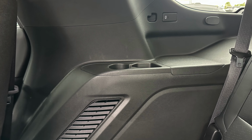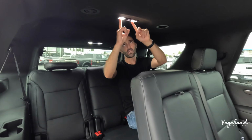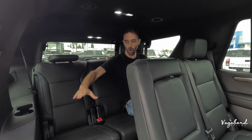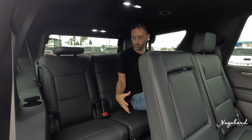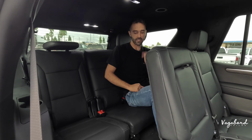Cup holders on the right and on the left. USB-C plug-in on the right and on the left. Air vents for your passengers or your animals. Reading lights, same exact idea from the second row to the third row. It's actually focused on the lap area. And we have leather perforated seats back here as well. No heated seats here.